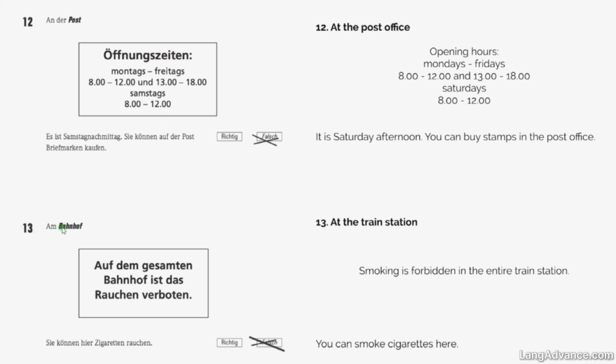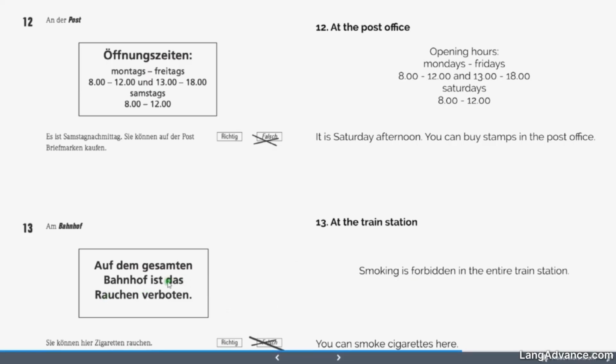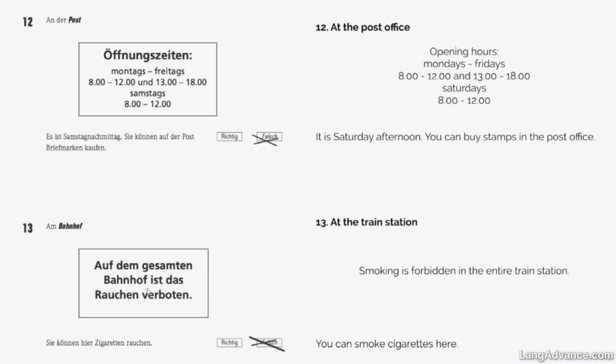Nummer 13, am Bahnhof, at the train station. Auf dem gesamten Bahnhof ist das Rauchen verboten. So smoking is forbidden in the entire train station. Rauchen means to smoke, und das Rauchen means the smoking. Not like the suit, but the smoking, like to smoke. And verboten means forbidden. Verbieten means to forbid. Okay, gesamt means the entire, or the entire train station.